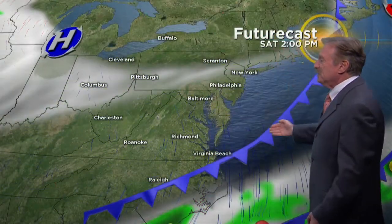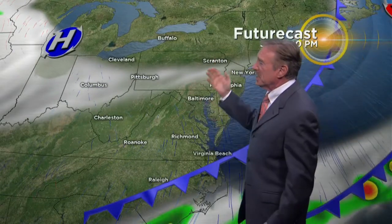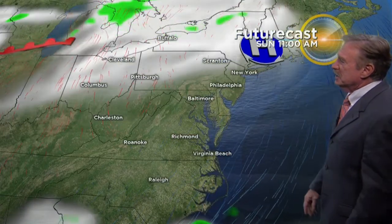And then the weekend shaping up once that front gets through here. Dry conditions. Looks like a really splendid, beautiful weekend. Temperatures in the low to mid 70s. Dry conditions, and guess what? A good deal of sunshine. That should stay with us into next week.